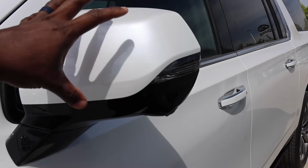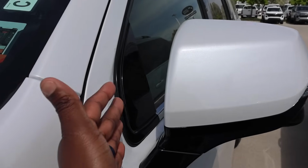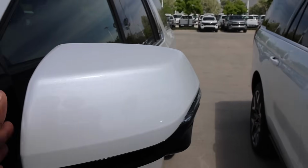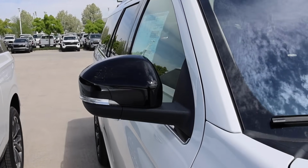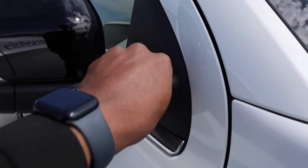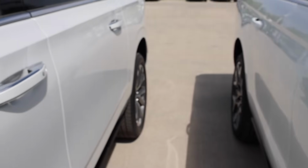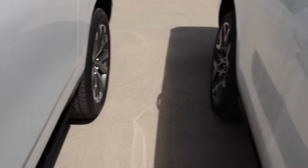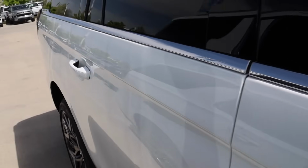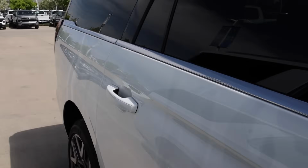I like the overall design of the mirrors for the Suburban. You have that air that flows through, which should lower the noise inside the cabin. Ford did go with the more traditional styling here, black mirror cap. They do have some plastic here versus the paint. More cameras, puddle lights on both sides, smart key system on front and rear doors, painted with some chrome, all painted. Second row does have your smart key too, which is pretty typical with these.